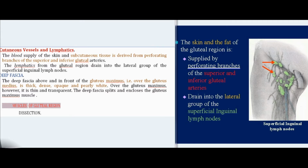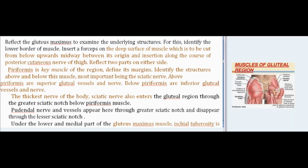Muscles of gluteal region dissection. Reflect the gluteus maximus to examine the underlying structures. For this, identify the lower border of the muscle. Insert a forceps on the deep surface of the muscle, which is to be cut from below upwards midway between its origin and insertion along the course of the posterior cutaneous nerve of thigh. Reflect the 2 parts on either side.